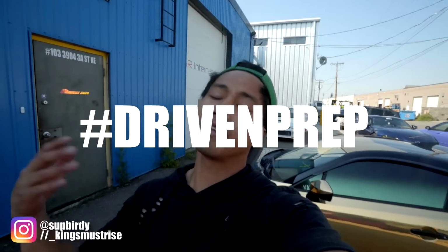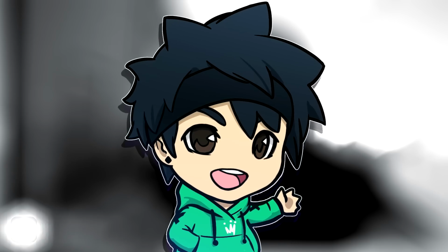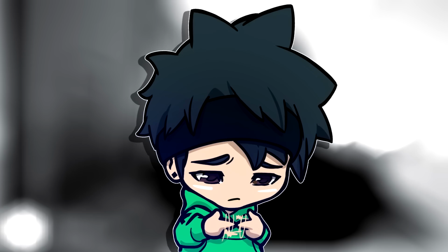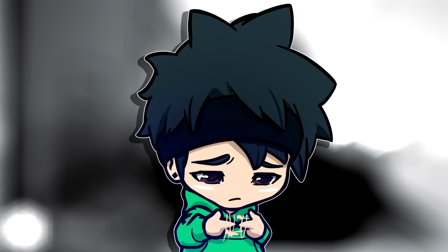Yes, the elusive Driven prep. Or I guess in general, any car show prep really. What I'm talking about is the Driven car show that's happening in our city in a few days. Driven is one of the more well-renowned community car shows on this side of the border. The one in Calgary already happened, and it's completely my fault for being a tad bit late on the vlogs.